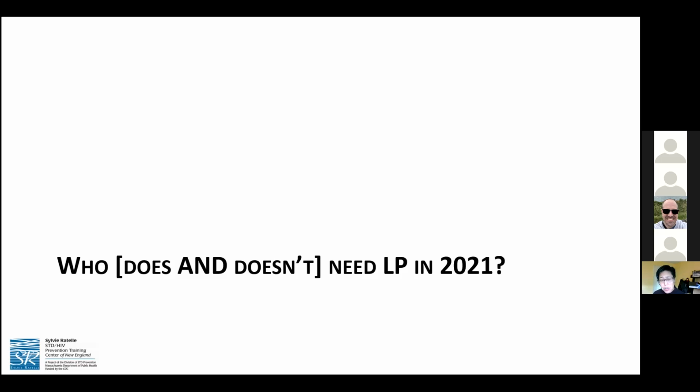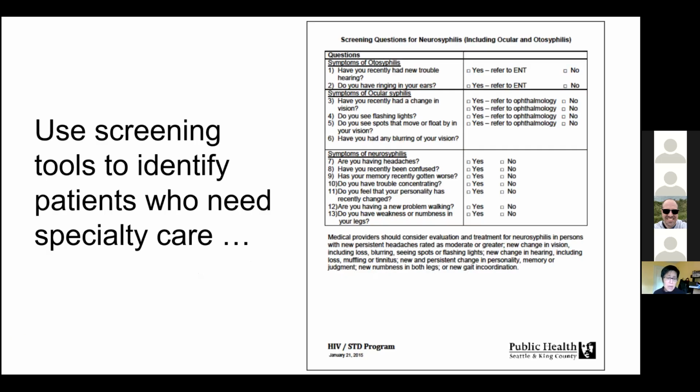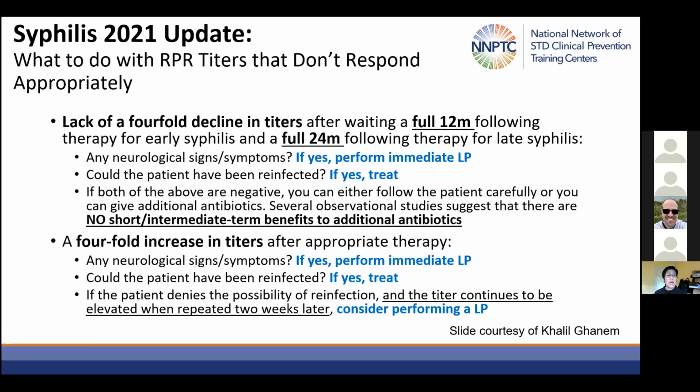In terms of guideline evolution between the 2021 and 2015 guidelines, there has been an evolution in who does and doesn't need an LP. So say you find the person with headaches or cranial nerve findings. One of the things is we would recommend LP, right? If a person didn't have a fourfold decline after waiting a full 12 months for early syphilis and a full 24 months following therapy, the guidelines have gotten clearer. It's not 6 to 12. It's now wait the full 12 if the person is relatively asymptomatic. You can wait. If yes, any neurosigns and symptoms, however, then you still need to do the LP. If the patient could have been reinfected, treat not the CNS, but with a repeat shot of bicillin.